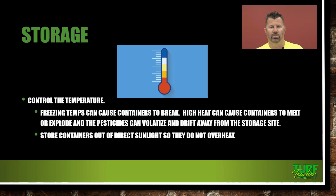The containers melted. I've seen 2.5 gallon jugs of Roundup get so loose and wobbly because of the heat, guys, and when that happens, they're easily damaged and they can break. And next thing you know, what do we have there? We have a point source pollution spot, knowing it came from our storage facility. Store the containers out of direct sunlight. They can overheat in direct sunlight.